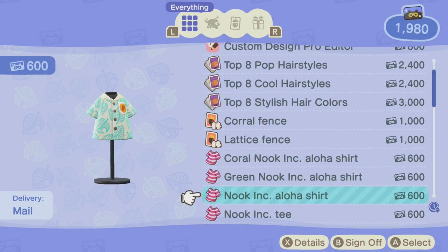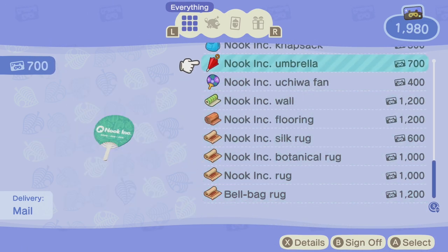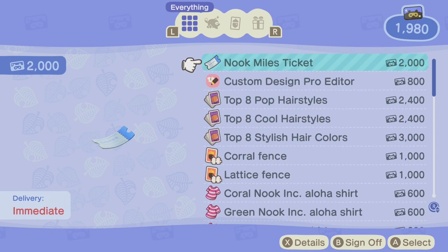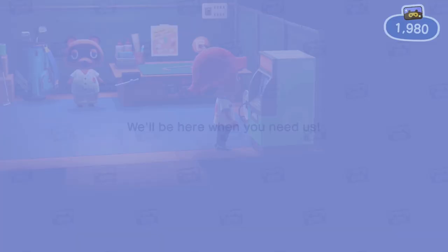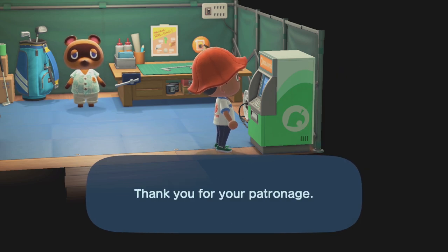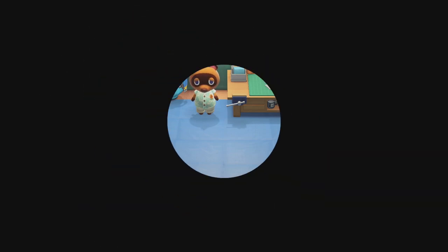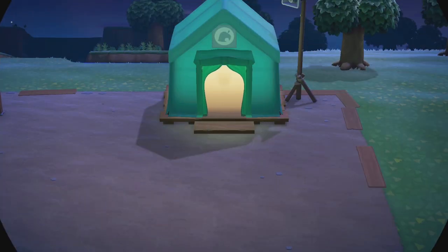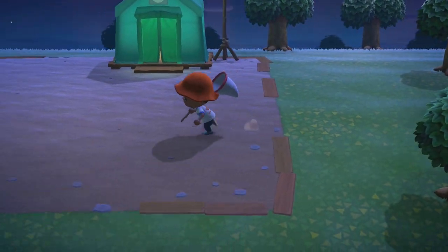You know what we're going to have to start doing, though? Since we have these houses that are ready for people to move into, we are going to have to start looking for villagers. And I almost have enough Nook Miles to get a Nook Miles ticket. He could put some random people in the houses, which he is going to do day after day, but I kind of would like to go find some. So we need a lot of Nook Miles tickets. But we'll worry about that later.